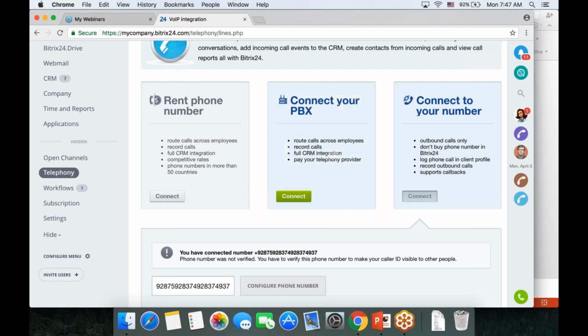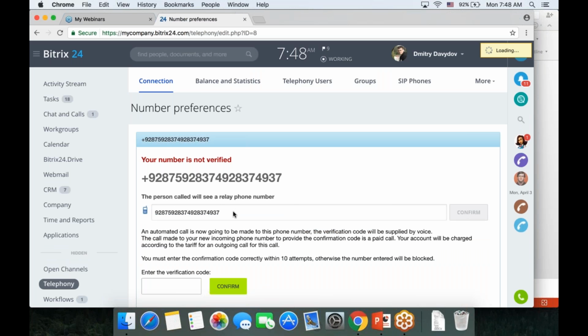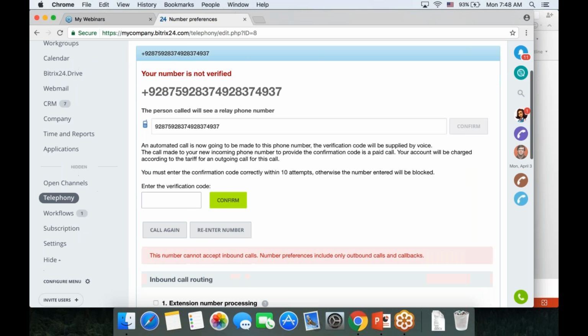So you need to click connect, and here you will enter your phone number, and you will receive a call, and you will have to enter a verification code here. Once this happens, your caller ID will be displayed when you make outbound phone calls via Bitrix24. So that is what is really meant by connection. Some people think that if they use this option, then they can use their phone number for everything. No, this is just displaying your phone number on the caller ID for the outbound calls made through Bitrix24.